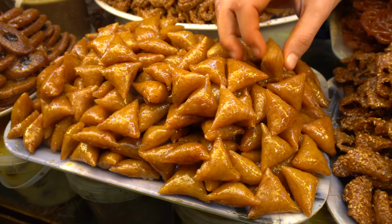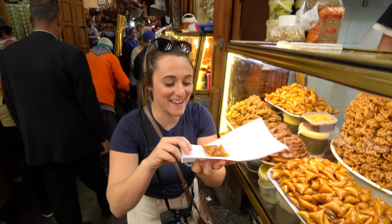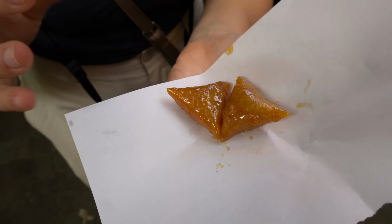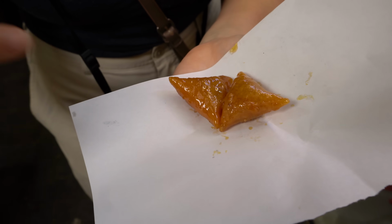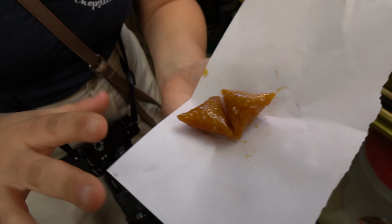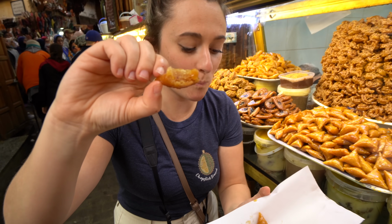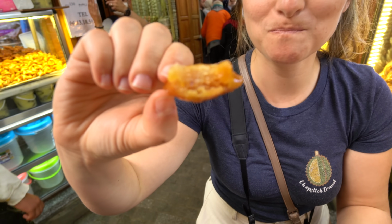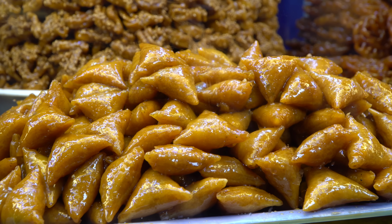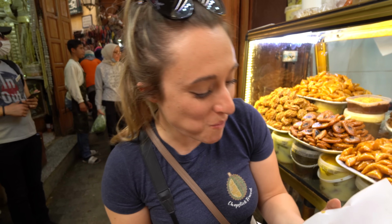Okay, our next treat is called brewat, and this is a phyllo dough, sort of triangle, that has almonds stuffed inside. It has been fried, covered in honey and cinnamon. Oh wow. Yep. What I love about that is that fruity taste from the almond. That is amazing. So sweet though.